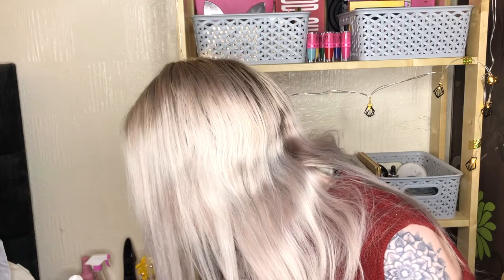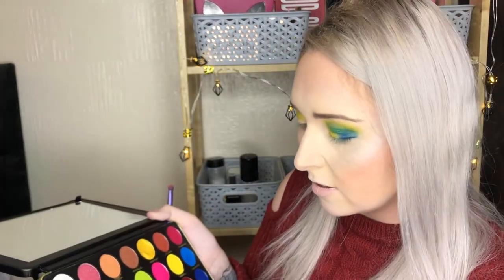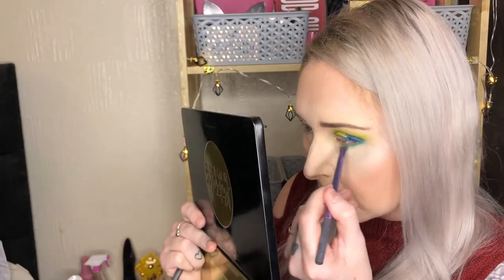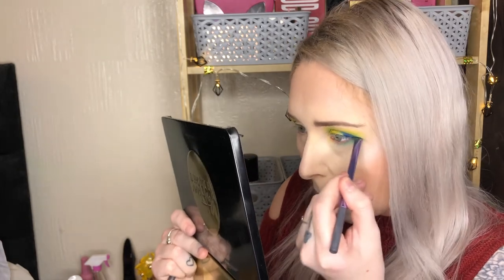And I'm gonna go under my eye. Just let me get my under eye brush. So I'm just gonna go under the eye with Trend Setter, which is this green here. I always have to put some under my eye. So I've got the smudge brush here, and I always use this to go under my eye and then another one to smoke it out. So I'm just gonna go under the eye with this. I feel a bit like a cocktail.